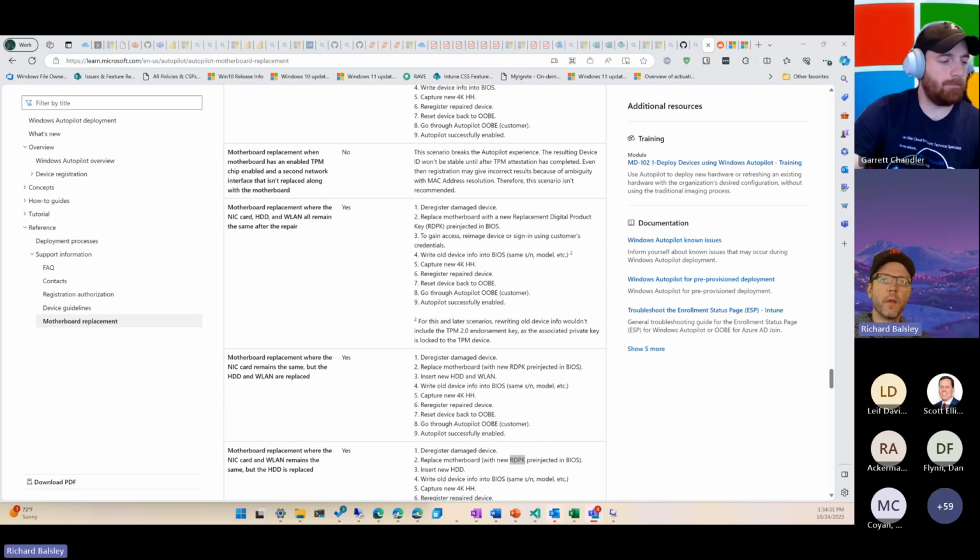And Joseph says we've had a TPM error for M365 when updating TPM firmware as well. That's interesting.